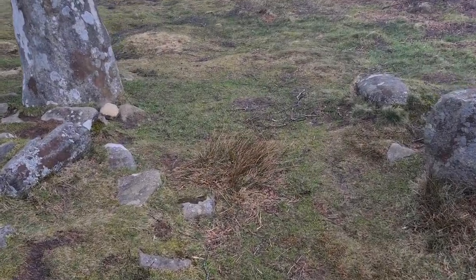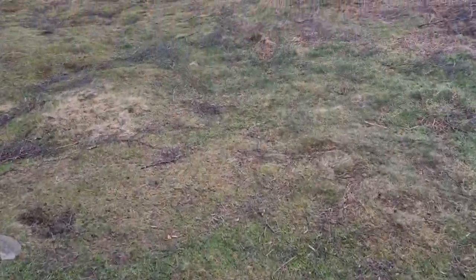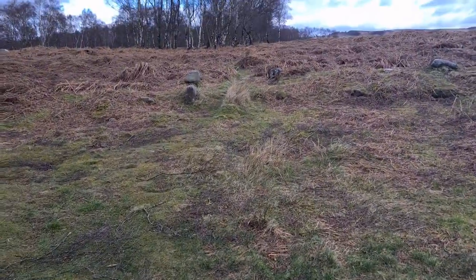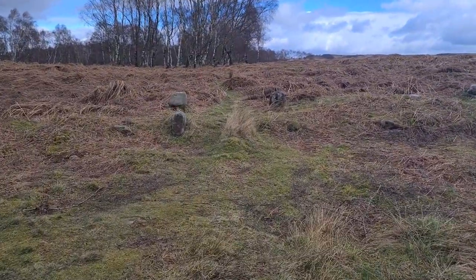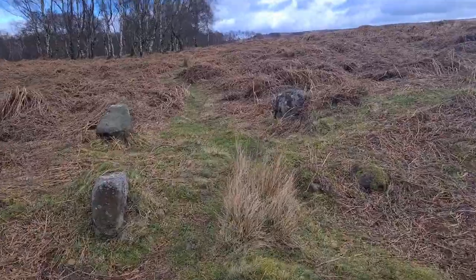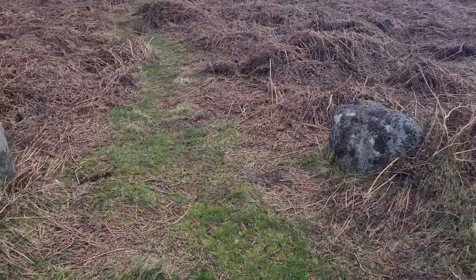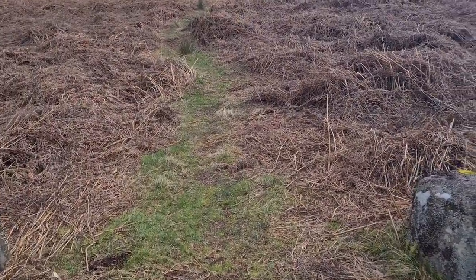I really don't know. They reckon that there's one entrance to the stone circle between these two larger ones, and the other entrance is exactly opposite, which would make it around here. You can kind of see that because these more prominent stones form an entrance and an exit, or double entrances, it could be called, dating back to the Bronze Age.